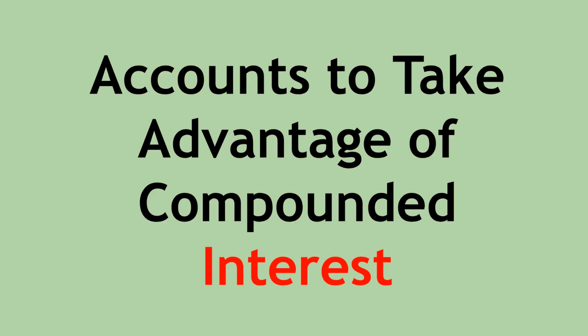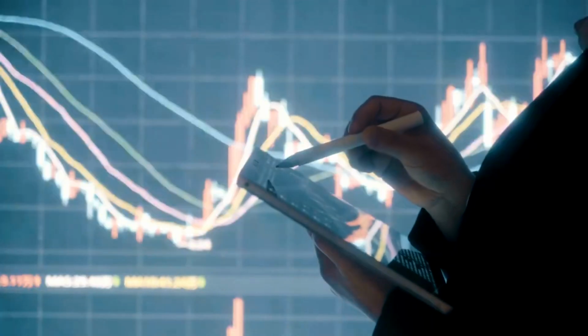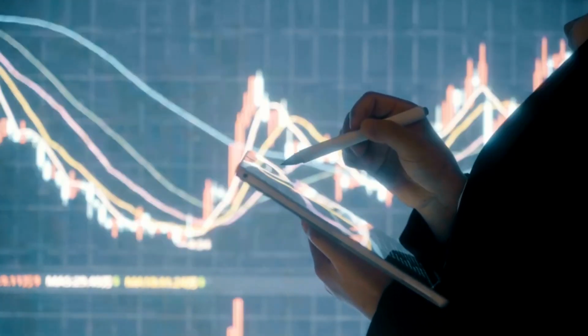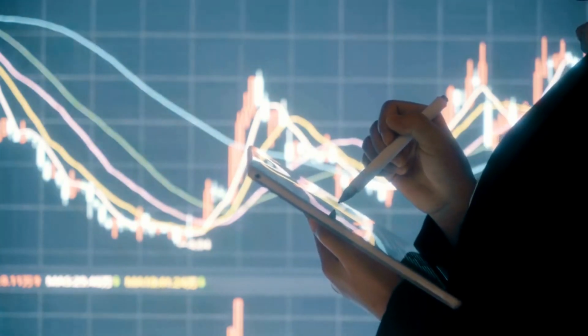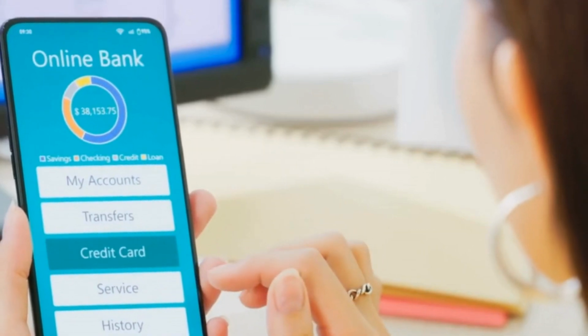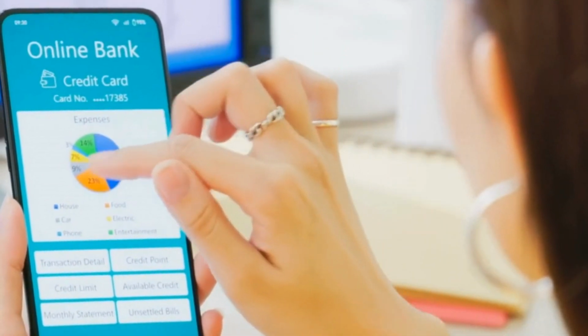The good news is, you can harness the power of compounding for your own financial growth. Here are some key accounts you should consider to make your money work harder for you. These are arguably the best vehicles for long-term compounded growth. Money invested in these accounts grows tax-deferred or even tax-free in the case of Roth accounts. And thanks to decades of compounding, your initial investments can grow into substantial retirement nest eggs. Many employers even offer a matching contribution to your 401k. That's essentially free money compounding for you.